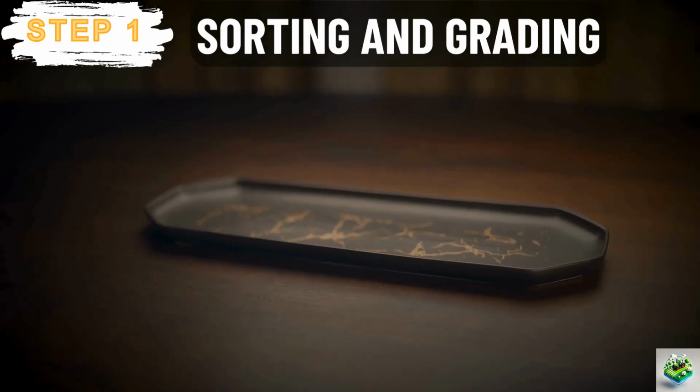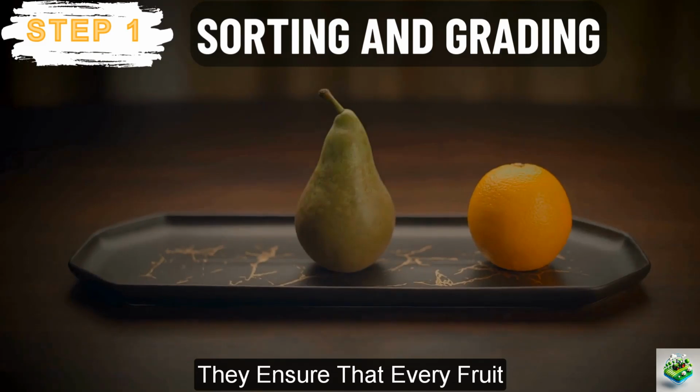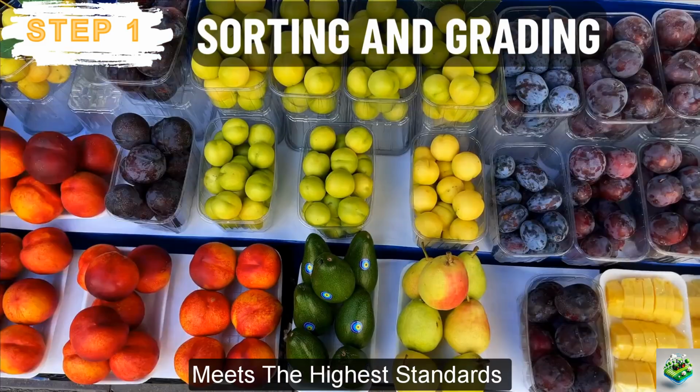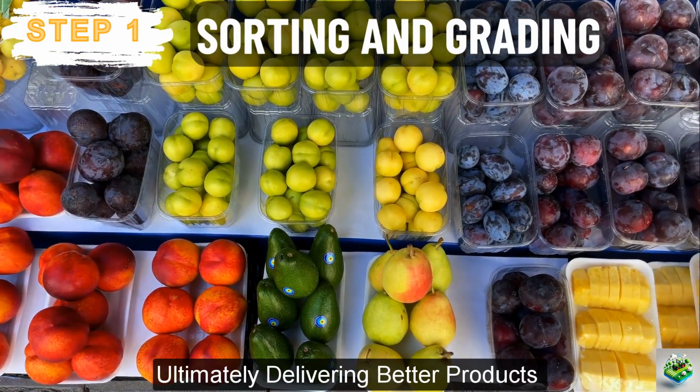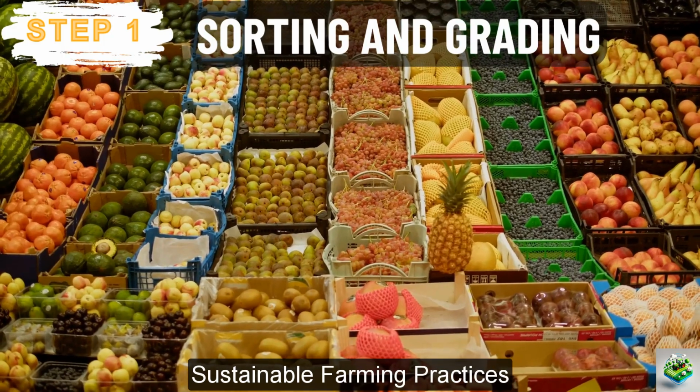In essence, modern sorting and grading are about more than just aesthetics. They ensure that every fruit, vegetable, or grain meets the highest standards of quality and safety, ultimately delivering better products to our tables while supporting sustainable farming practices.